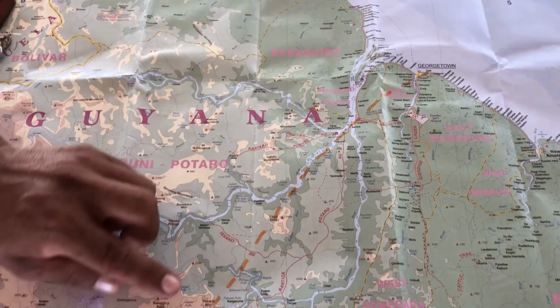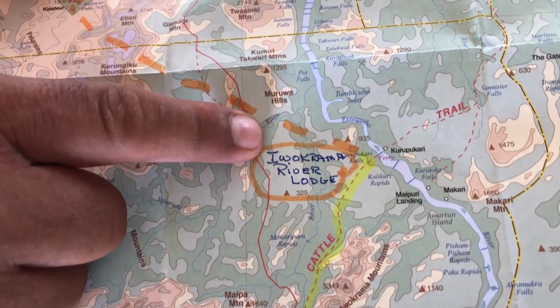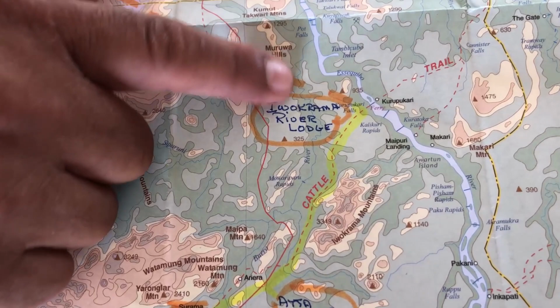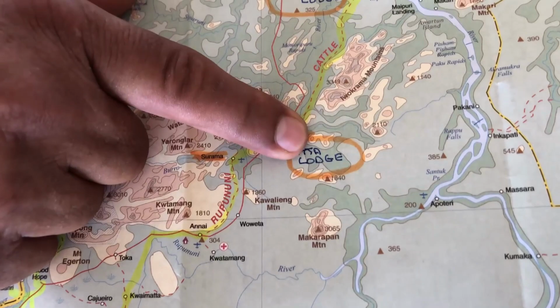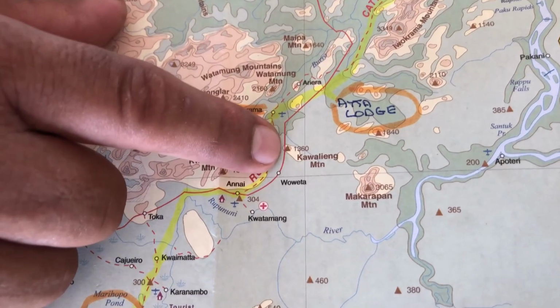Then onwards to the Kaieteur National Park, where Kaieteur Falls is found. Then we flew over to the Iwokrama River Lodge, another protected area, approximately 1 million acres of rainforest put together for protection. We spent 2 nights there also. Lovely forest, birding was great. And then we took the trail from there, the dotted line here, highlighted in green, to another lodge, which is also owned by Iwokrama Reserve, but it's run by a company called CATS, Community and Tourism Services. Another good birding spot in Guyana, probably my favorite.